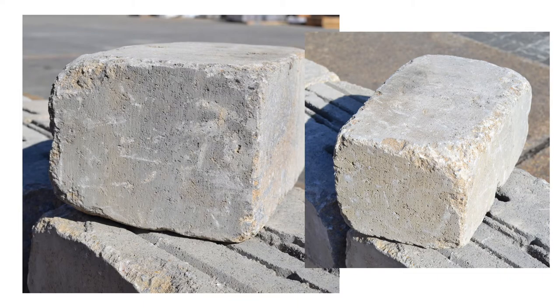And here's another color of smooth face. Here's showing some of the corner units that we're going to offer. And this is in the chestnut color, so you can kind of get an up close look of what it is. We're going to have the corner units, so they're going to be tapered on one side, straight on the other. So they do the same things we do with our column kits and things like that.